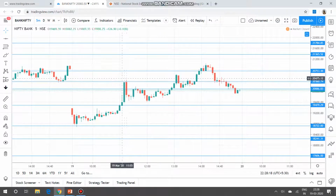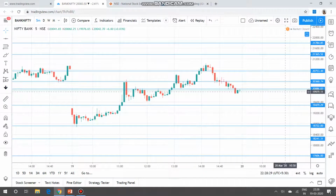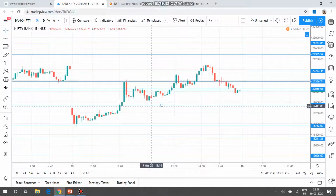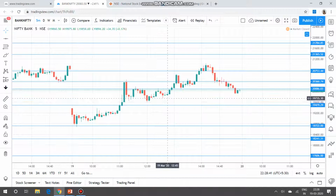At that point it took resistance and came down, then again faced resistance, came down, and took support. This 20,000 level acted as a crucial level during the afternoon session. You can see too many rejections at this place, and this 19,500 zone gave very good support for Bank Nifty to move up.